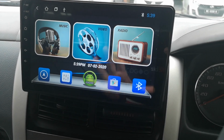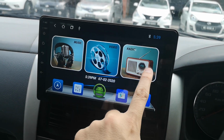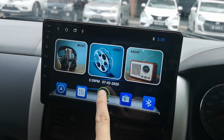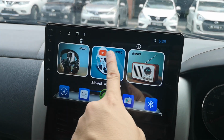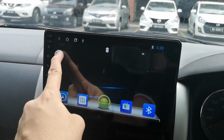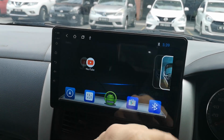Okay, it's a flexible software control. So this is the main page, it's fixed, but it's got page 2 or page 3 on the left. So go to the full menu. Example, I want YouTube as a shortcut. I long press it, I put it here, and also I can move it anywhere. So this is just a shortcut here.